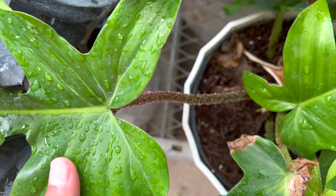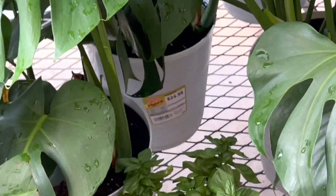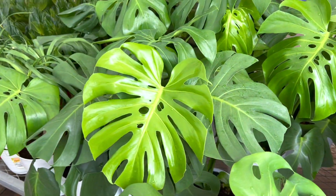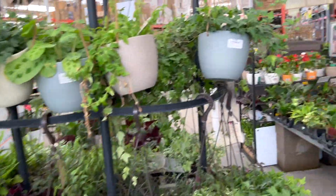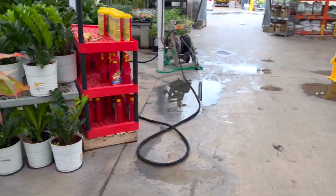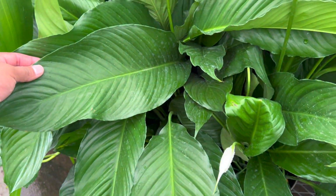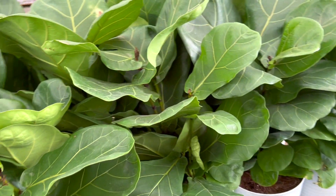Really cool. A lot of ravens, Monsteras. And they're $4.25. It's pretty. Okay. I mean, they have some good stuff, but it's not like insane shipments. This is 25. These massive peace lilies. These fiddles are 25 as well.